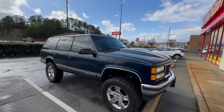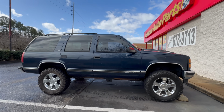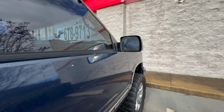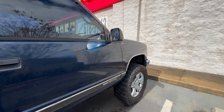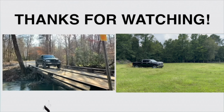All right, guys, well, that's gonna be about it for this first review of the 6-inch Rough Country lift on Denim. I'm trying to get out of the wind. Holy crap, it's blowing like crazy, but yeah, dude, looks good, rides good, cost efficient. What more can you ask for? I love it.